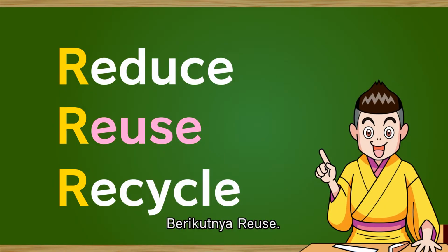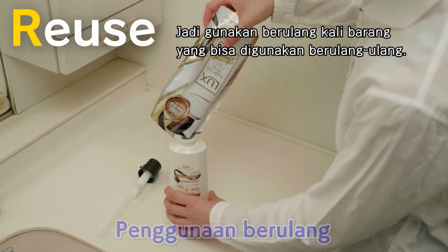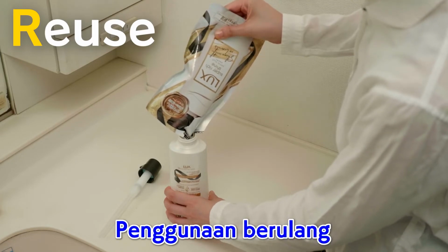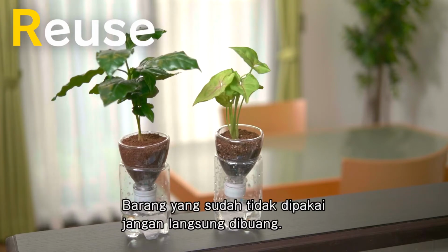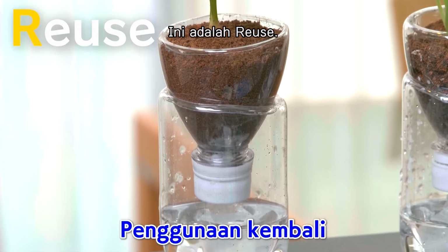Next is reuse. Plastic is strong and long-lasting, so if you can use it repeatedly, use it as many times as you can. And just because you're done using something, don't just throw it away, but find another use for it. This is reuse.